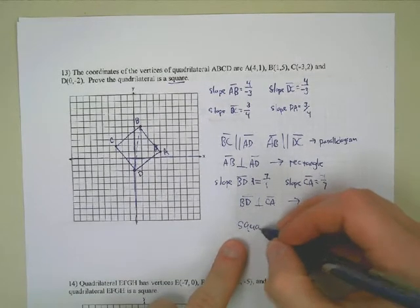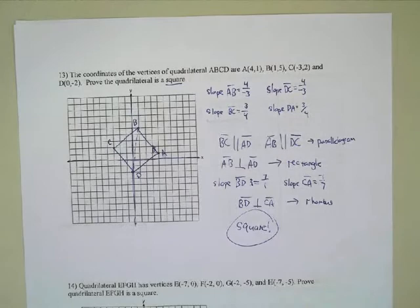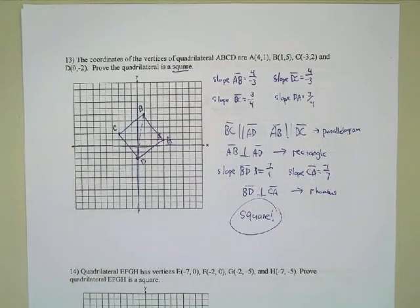Okay? So there it is. It's a square. They usually always square. If you have something that's a rectangle and a rhombus, in this case it is, then it will always be a square.